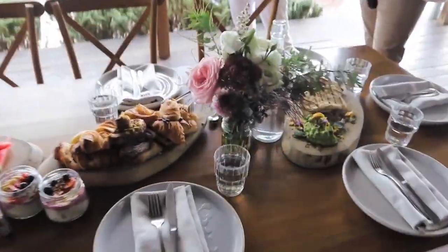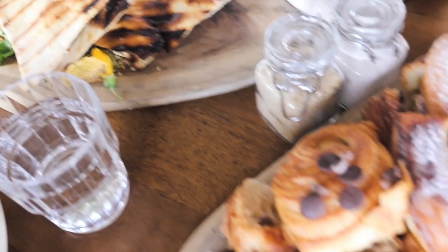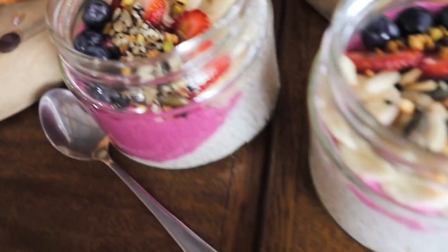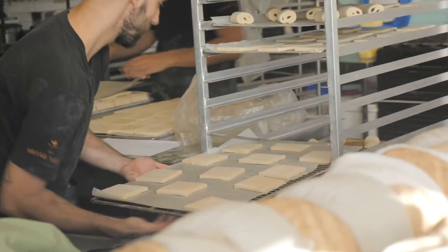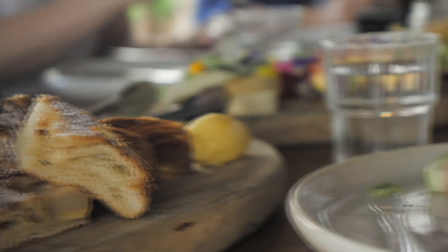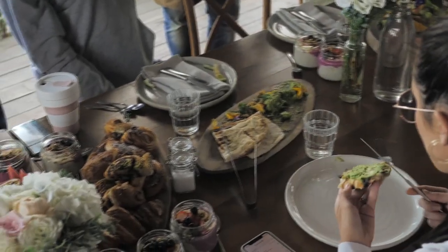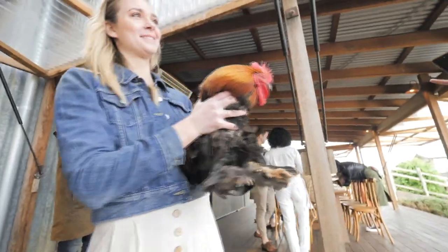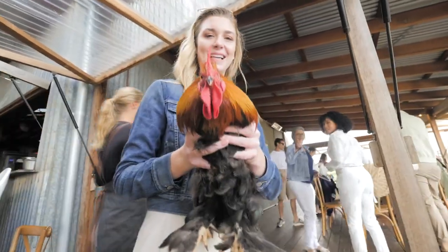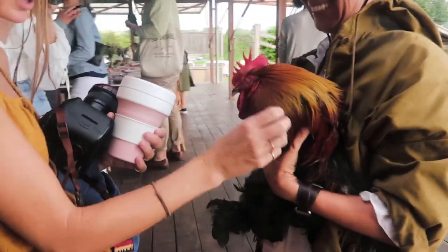Oh my god. You guys have to meet the resident rooster, Bobby. Passion fruit. Bobby. Hey, Bobby. Bobby says hi. Hello. Oh my god. You are so cute.